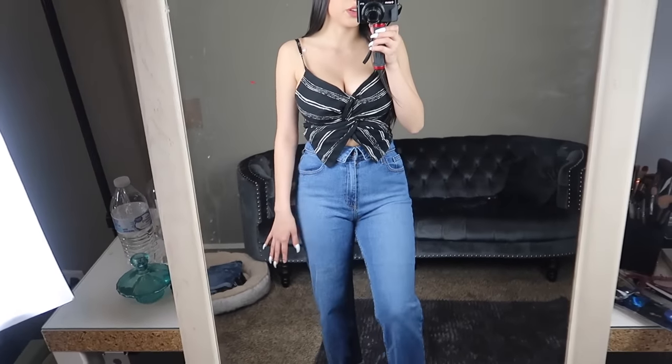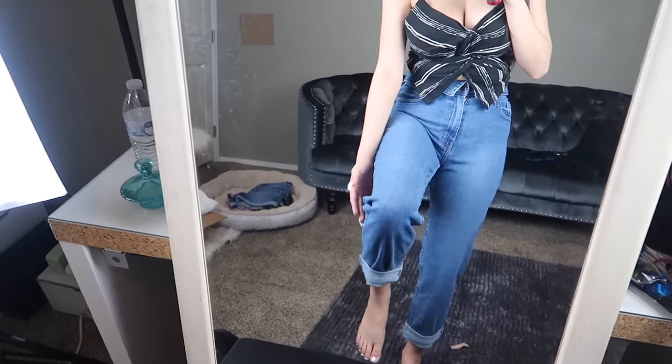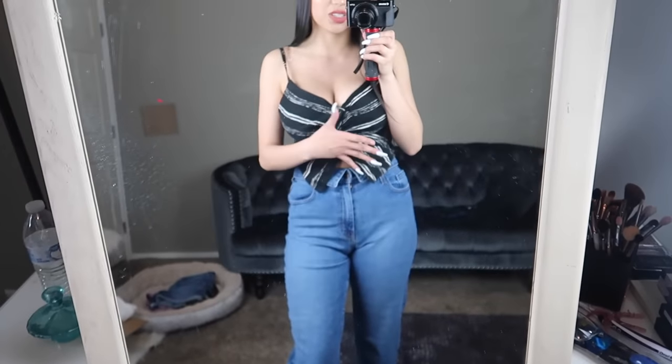I love the color of them. I love how they're not super, super tight. And then the bottom of them, they do kind of cuff up. They kind of remind me of boyfriend jeans. Are these boyfriend jeans? I don't know.